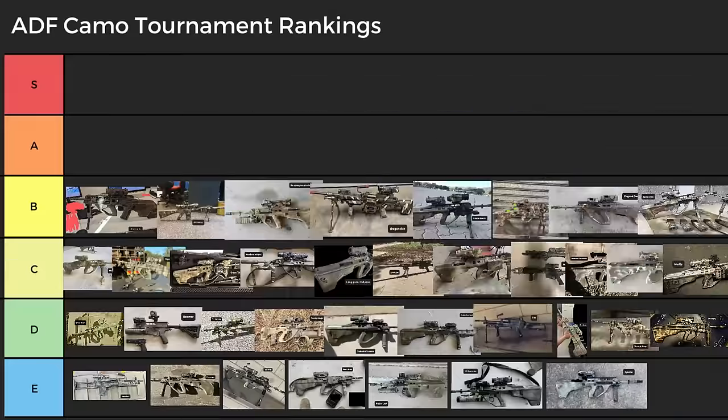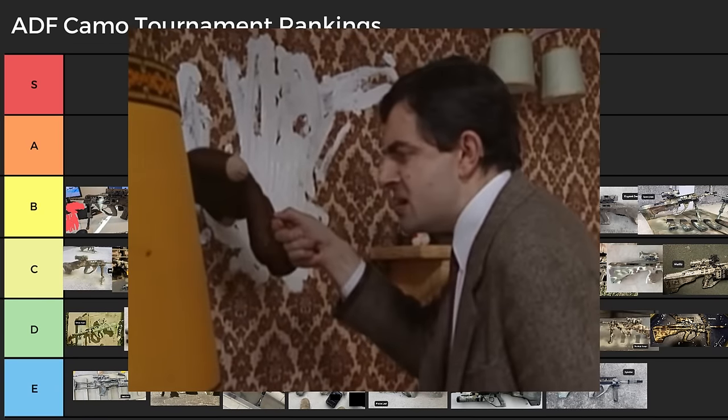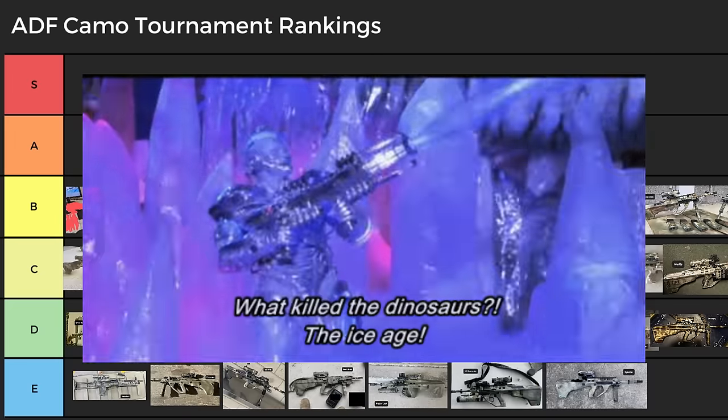B tier. Moving into A tier, where the entries are excellent all round. Here we can see keen-eyed application of both pattern and colours with autistic attention to detail. All these entries are likely very effective from a camouflage perspective, or at the very least, look extremely cool.